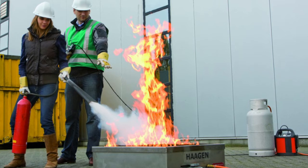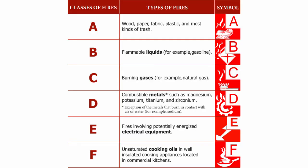Fires are classed according to what is burning. Fire extinguishers provided should be appropriate to the classes of fire found in your premises. Typically, for the Class A fire risk, the provision of 1 water-based extinguisher for approximately every 200 square metres of floor space, with a minimum of 2 extinguishers per floor, will normally be adequate.